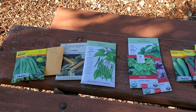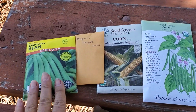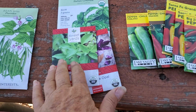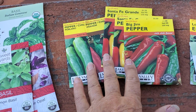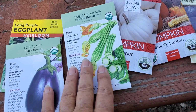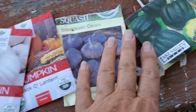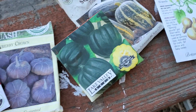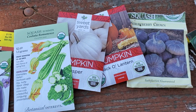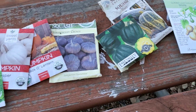Then you have to wait a little bit more until it gets warmer and closer to summer, and then you can plant in the ground your beans and your corn. Basil is a summer crop. Peppers are grown in the summer, as well as tomatoes, eggplants, and squashes. These are called summer squash, and then there's winter squash. These you grow later in the season. They grow into the fall, and then pumpkins, they're related and they grow into the fall. And gourds, so cute. I want to grow some of those.